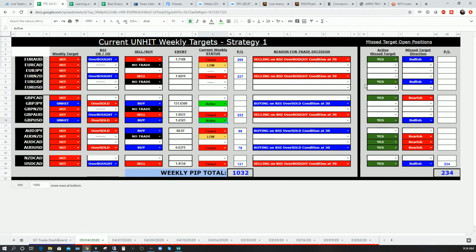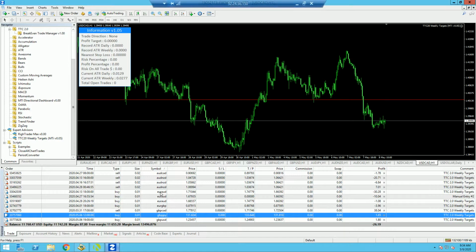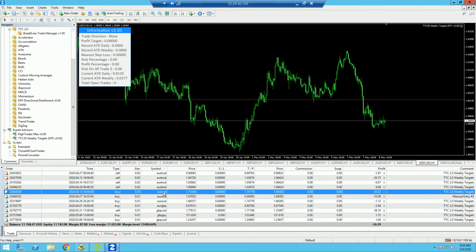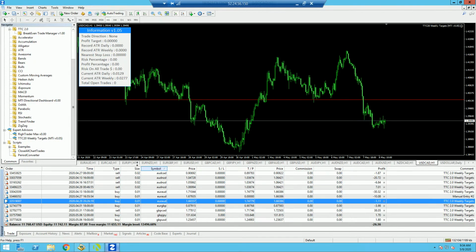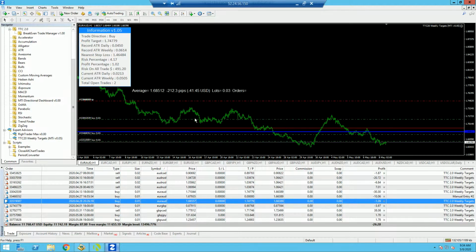All right, and we're going to start off with the one right here, the Euro Aussie. And if I go to my trading account right here, I believe I may be in on multiple positions on the Euro Aussie. There it is. We've got 1, 2, 3 positions deep right here. You can see I'm 3 positions deep.